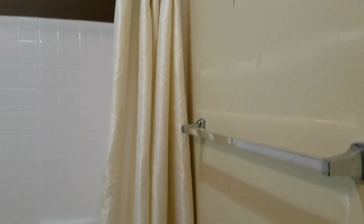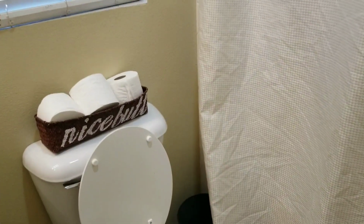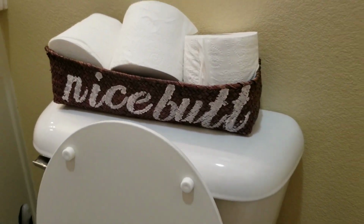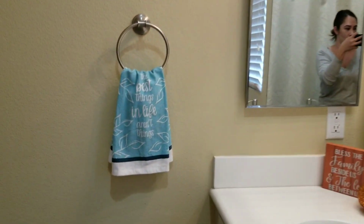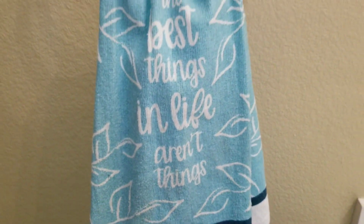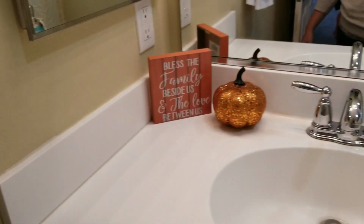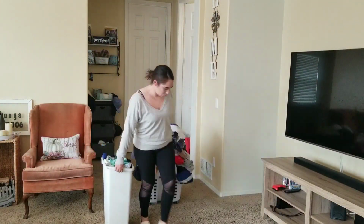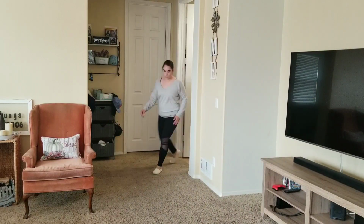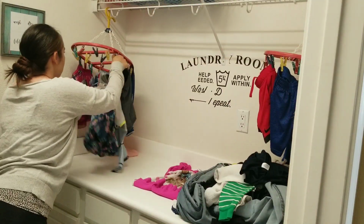A couple days ago, I added this curtain because the other one that I had ripped, and it still kind of looks a little bit farmhouse, but with a little bit of a shiny touch on it. And this is what I wrote on my basket, nice butt. If you've seen my other videos, you'll see that this towel was already on here, best things in life aren't things. And these two little orange things say bless the family besides us and the love between us. The little pumpkin is just a Halloween pumpkin that I turned around, and it shows the orange pumpkin through the front. Now I'm going to start cleaning my laundry room.